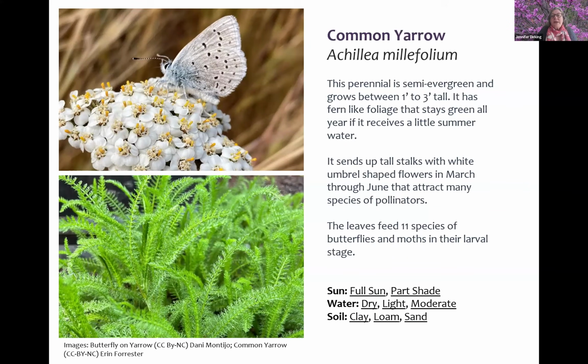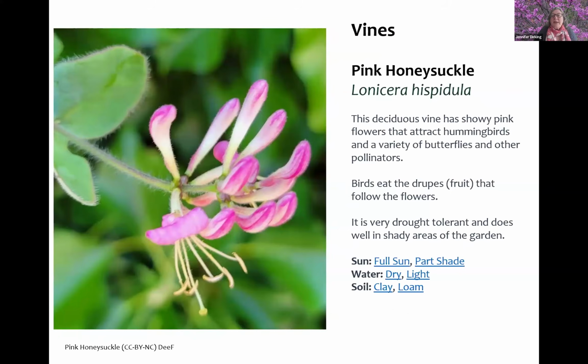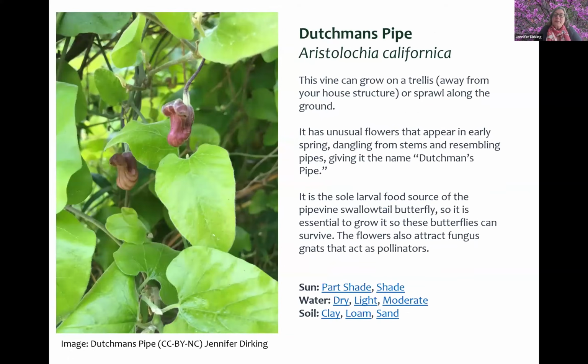and give it a little extra irrigation. Pink honeysuckle is one that I realized during the last talk I do have growing on a trellis on my house, and I'm going to actually move that. We don't want things growing on our house, but this one is really popular with the hummingbirds, and with the birds. They eat the fruit when the bloom is done. So it's really nice in a shady, dry shade, maybe in an oak woodland situation.